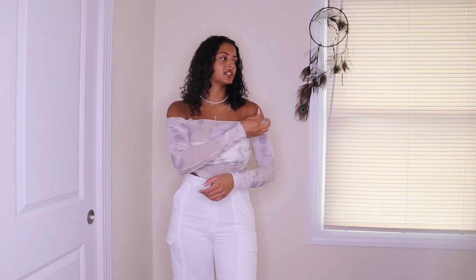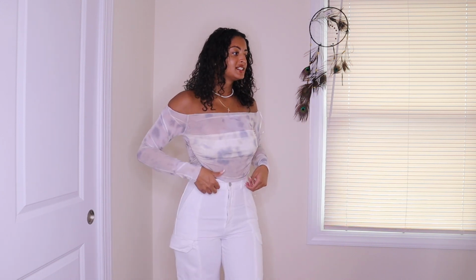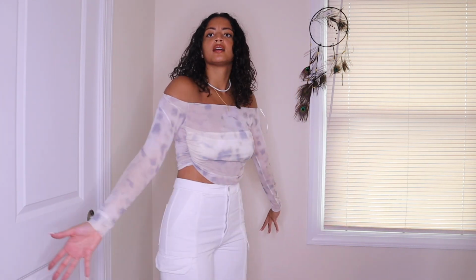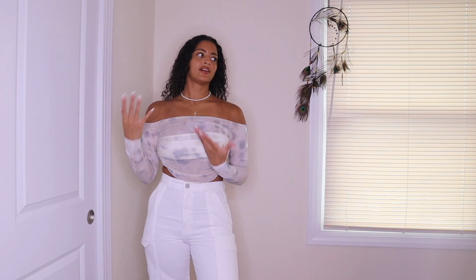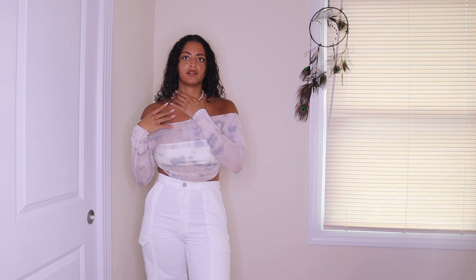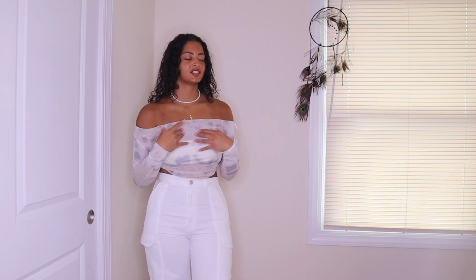I look like a doll. Zara really did their thing with this tie-dye stain mess, I don't know, but it's doing everything I needed. It's off the shoulders. My hair can be curly because I don't like wearing my hair curly if I have a shirt that's covering me too much. I feel like a boy. I think it's just me.